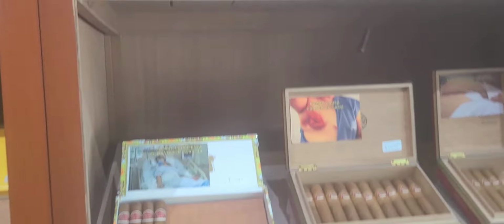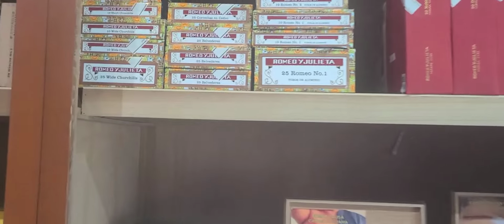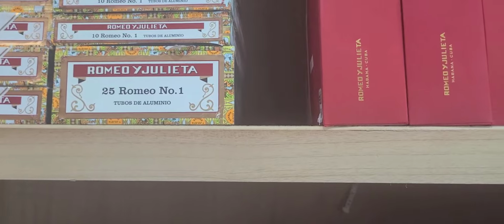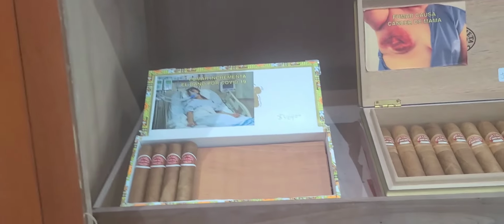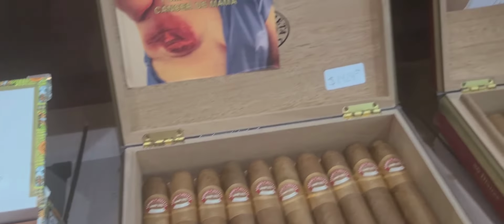And then they have plenty of Romeo y Julietas. I think those are the Nobles. They have the Nobles, the Dimas, and what are these right here? These are all the Dimas. And then mixed in, they have the Hidalgos. So these are the Linea de Oros, I think. Hidalgos are Linea de Oros, uh-huh. And what else do we have here? Romeo y Julietas. Okay, so I'm not a big Romeo y Julieta fan, guys.